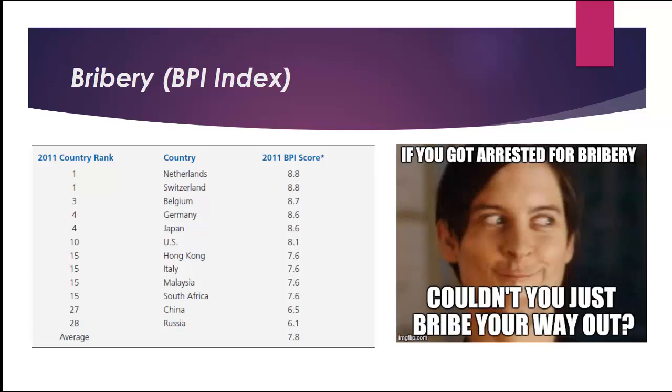You see this game that is often played in the meme on the right-hand side. If you got arrested for bribery, couldn't you just bribe your way out? Well, that might be the mindset of somebody who often engages in bribery. I can just bribe my way out. But in America, there is a law against accepting and giving bribes, and it's called the Foreign Corrupt Practices Act, and that was passed in 1977, and it covers essentially everything. That law or act is about a paragraph long, maybe closer to a page long, and it covers everything. Frankly, it is to protect the American who's doing business abroad, and it's protecting the government.